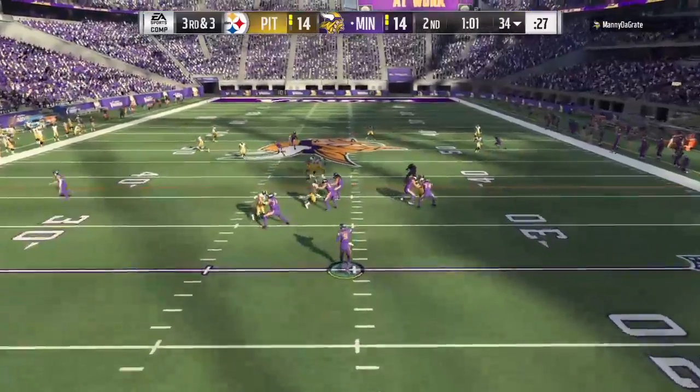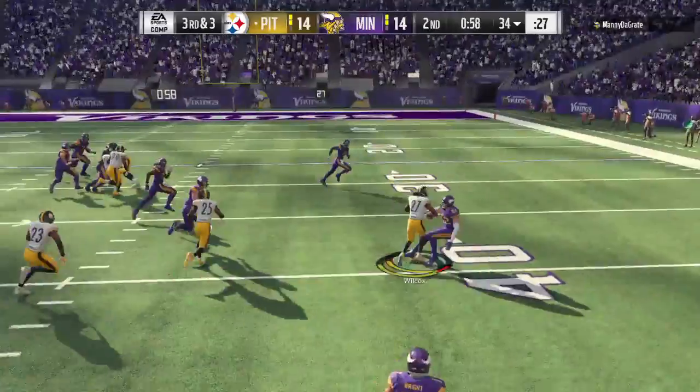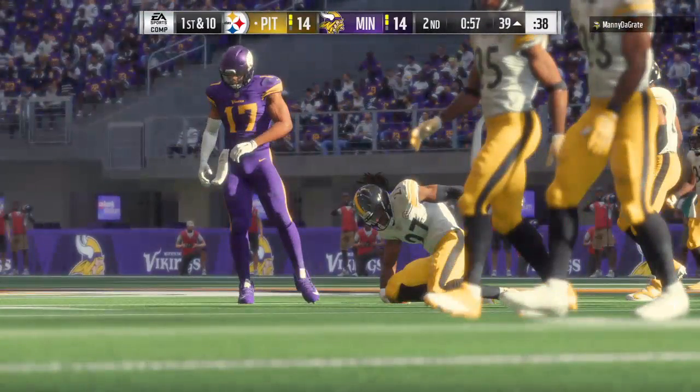Third and short yardage. Bridgewater looking for Diggs, and it's intercepted. Picked off. It's J.J. Wilcox. And the return stops at the 39-yard line.